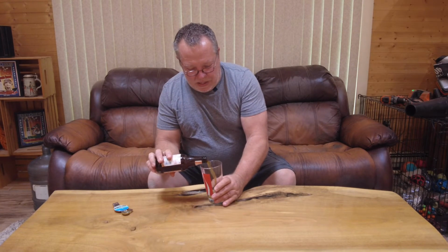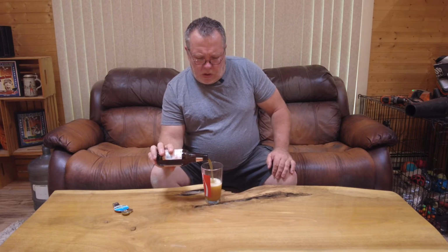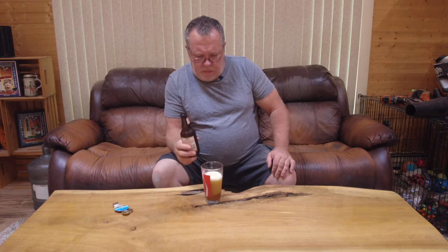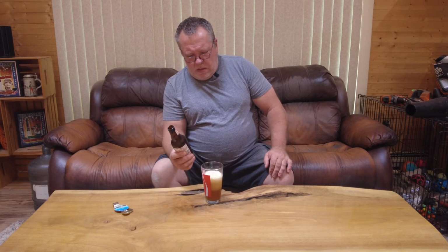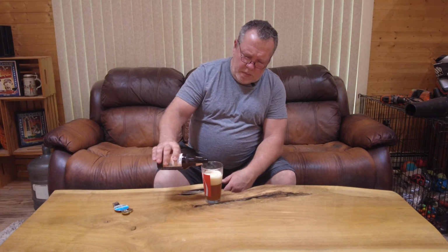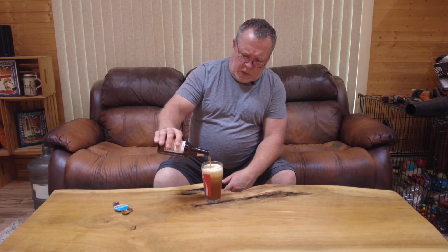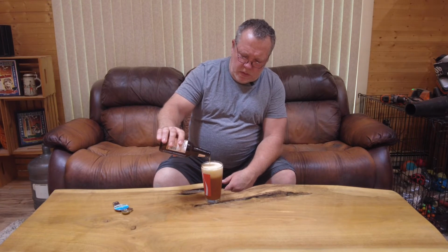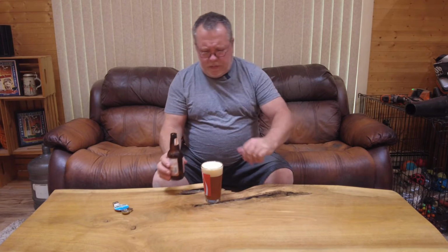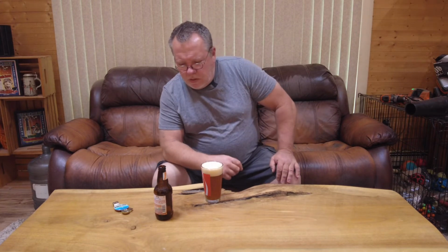Let's see what kind of head we got on there. Oh, this is a little darker. This is in the caramel color. Not a big head. You know, a decent head. Like, good. It's like perfect. Whole bottle in the pint glass. Fills it up. Head even. Like to see that. Good job, Founders.